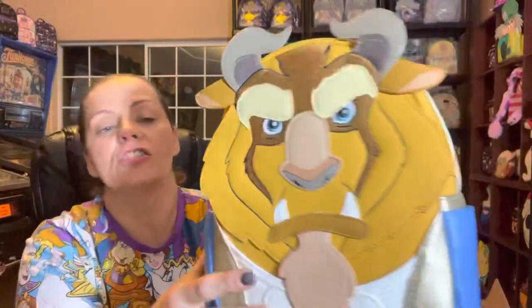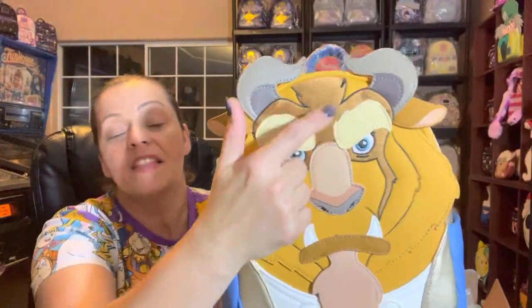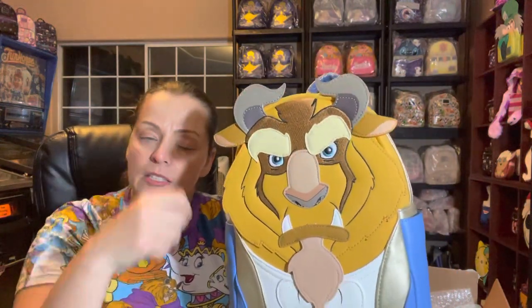And if you look, they didn't just use plain embroidery. This is like a shimmery thread. There you go, thread.